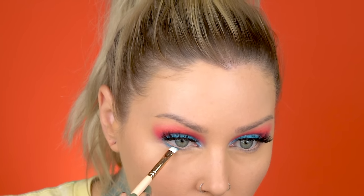I love how light this powder is, but it really does its job. You don't need a ton of it for it to work. Then going back to our Zoom Chip, I'm going to be applying that in the lash line.